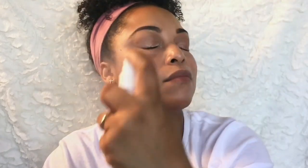Now, this is the face base. This is First Base by NYX. This is similar to, like, Smashbox Primer Water, I would say.